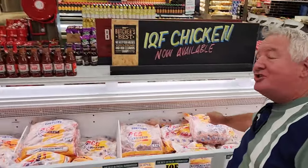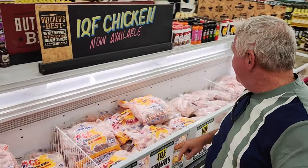I know it looks like we're just in the meat section, which we still are, actually. But there's more. There's a frozen section as well, and there's still more to cover over there. But check out this chicken. 5 kgs. Massive amounts of wings.